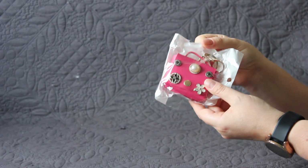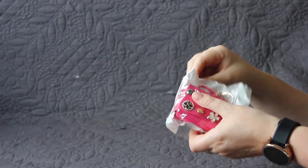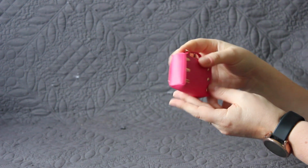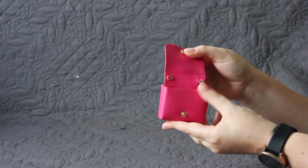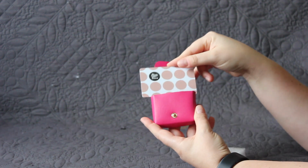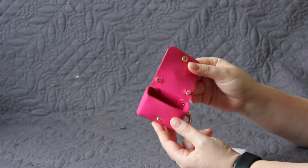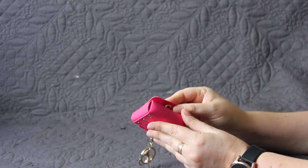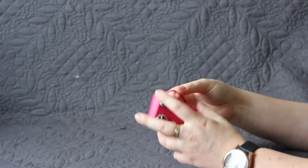And then there's this, I suppose, somewhat Louis Vuitton inspired bag charm, kind of like a boxy shape, also more nicely crafted than I would have imagined. It's not going to be able to fit a card, but this is definitely something that you could, for example, put your headphones in. This might actually come in quite handy. And the hardware on this is surprisingly nice.